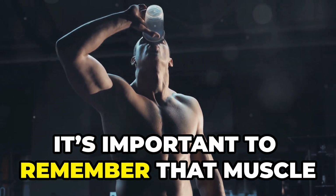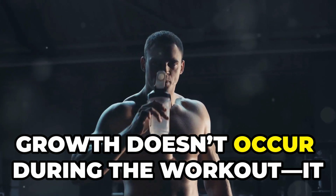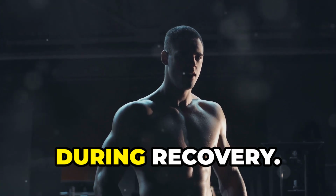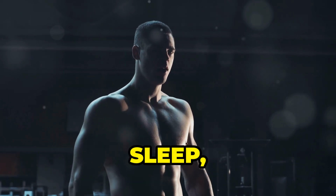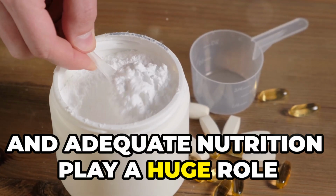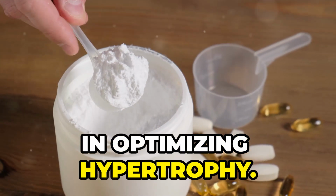It's important to remember that muscle growth doesn't occur during the workout. It happens afterward, during recovery. Sleep, hydration, and adequate nutrition play a huge role in optimizing hypertrophy.